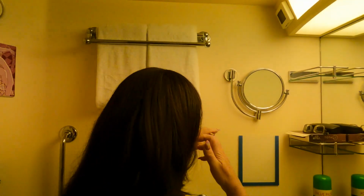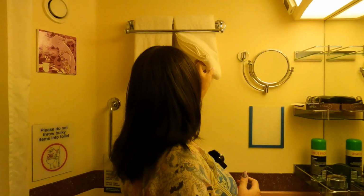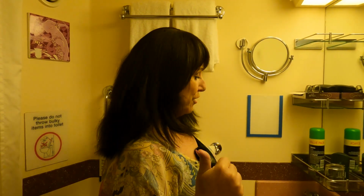In the bathroom. The towels, I thought the towels looked a little bit small initially, but actually they were perfectly adequate, and they are really nice and soft and fluffy. They're really good. I like those.